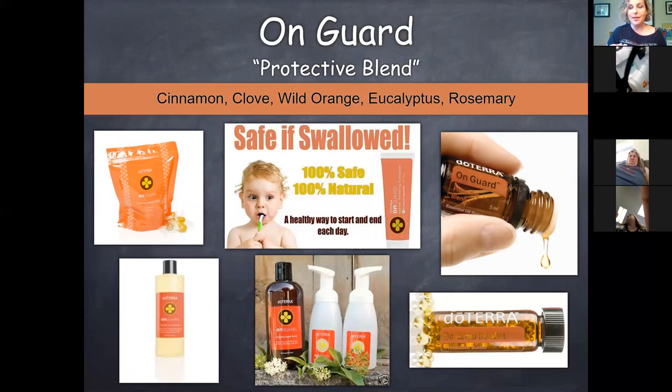And I just do it with a little beadlet, so it's a tiny little dose, and I put it in their straw, and I'm like, here, drink some water. Down the hatch. They don't even know. I felt like a genius the first time I did it.